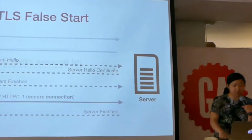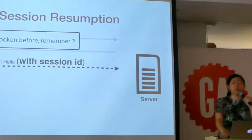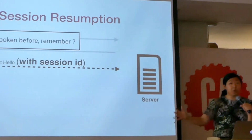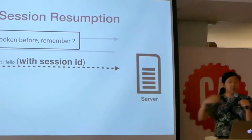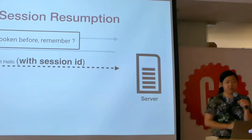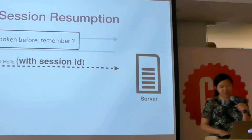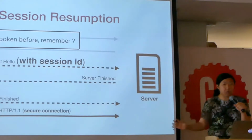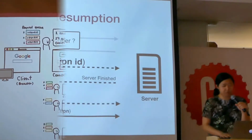Another way to minimize these round trips is TLS session resumption. This is kind of the client's way of saying, if the client browser and the server have spoken TLS before, meaning you've connected to the server over HTTPS before, then the client can send the session ID of the previous TLS connection. It's like the client saying, hey, we've spoken TLS before, do you remember me? And the server says, oh, I remember you, let's pick up the conversation from there. And they can start the HTTPS connection immediately. So those are the 2 things to handle.